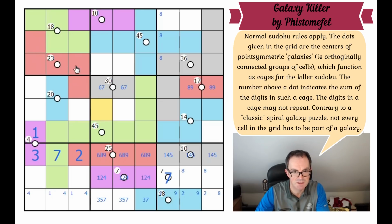So that does define the 23 cage now. The 23 cage is fixed. One of these two cells is part of the 30 cage. One of these two cells is part of the 30 cage. The 20 cage is now fixed because this cell can't take it because that reflects onto that. So there's one of these two in the 45, but the other is not. One of these two is in the 45, the other is not. So this is sort of a grey-blue blend that I don't have a way of notating.